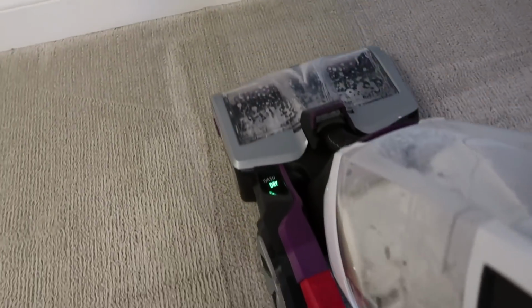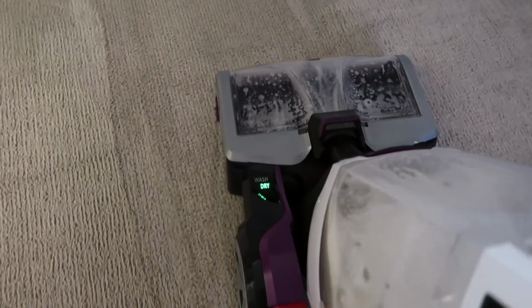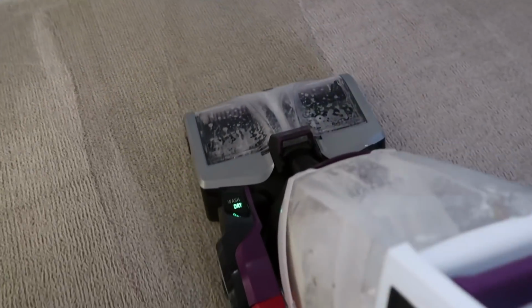Now, if you don't want any more water coming out, press that button. It'll do dry only, meaning it will suck up all the water and bring you that heat to dry your rug real quick. I like that.